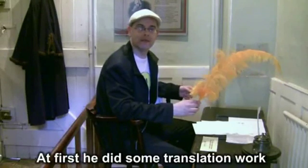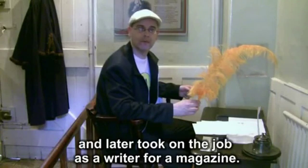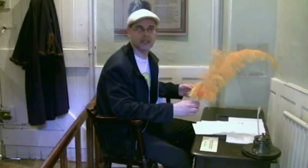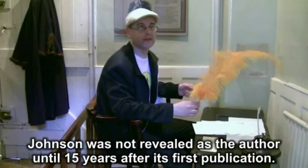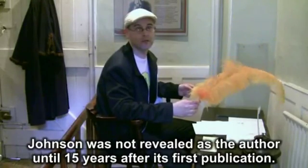At first he did some translation work, and later took on the job as a writer for a magazine, as well as finalising an ongoing work of his, the play Irene. He published a poem called London, although he did not put his name to it. Johnson was not revealed as the author until 15 years after its first publication.